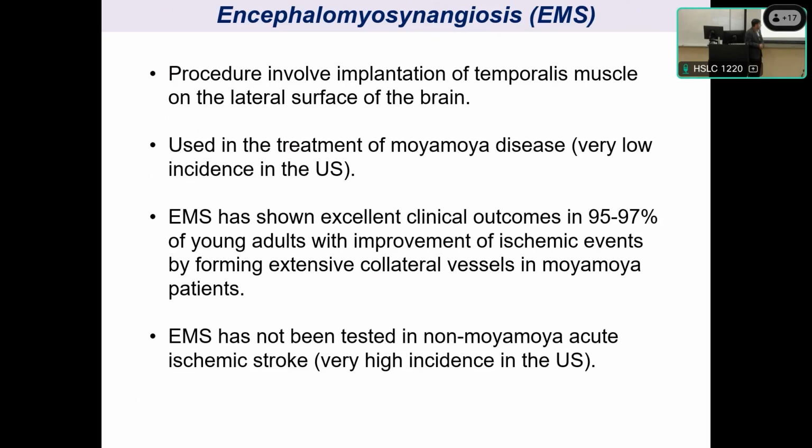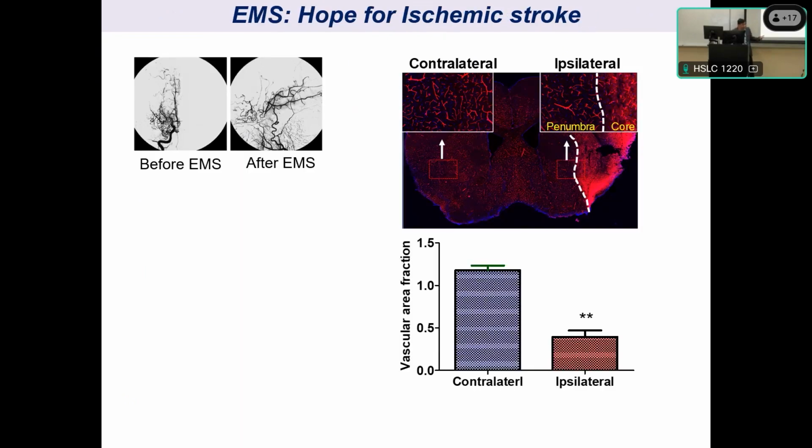Anyway, EMS has been shown to improve the clinical symptoms in moyamoya disease, but as I told you, in non-moyamoya stroke, like ischemic stroke, we don't know whether it's going to work or not. So we started this technique in a mouse model to generate some proof of concept. As you can see, this is an angiogram in a human. After you do the EMS surgery, you see a lot of blood vessels generated.